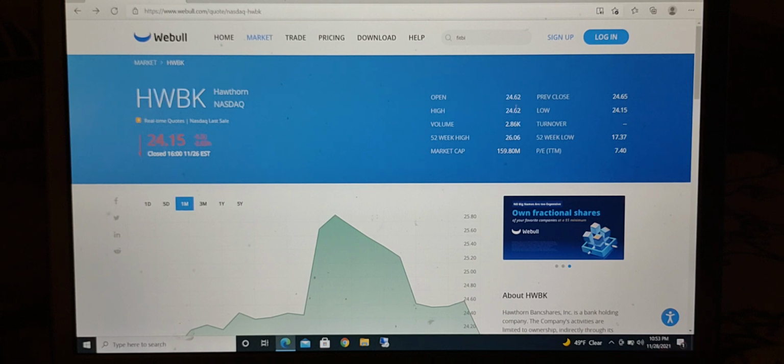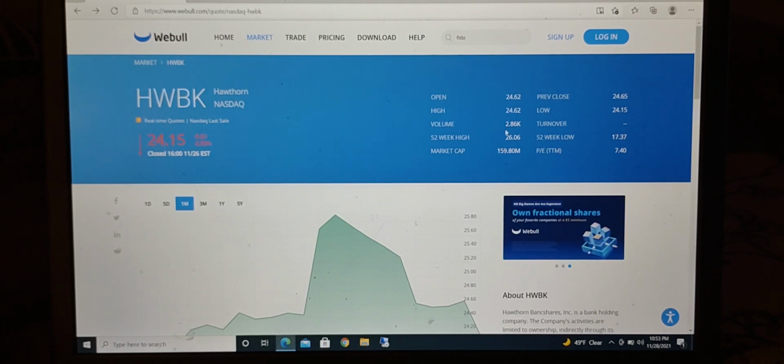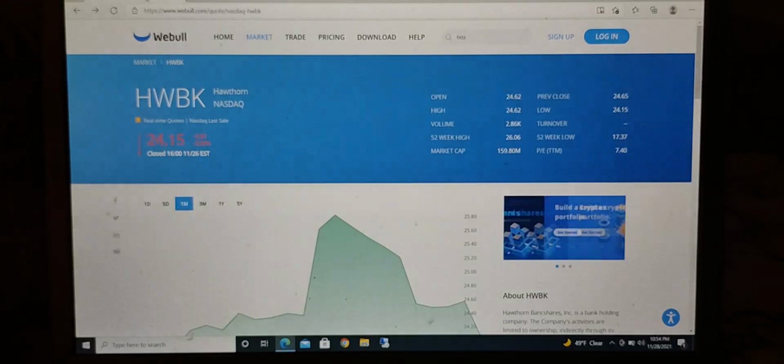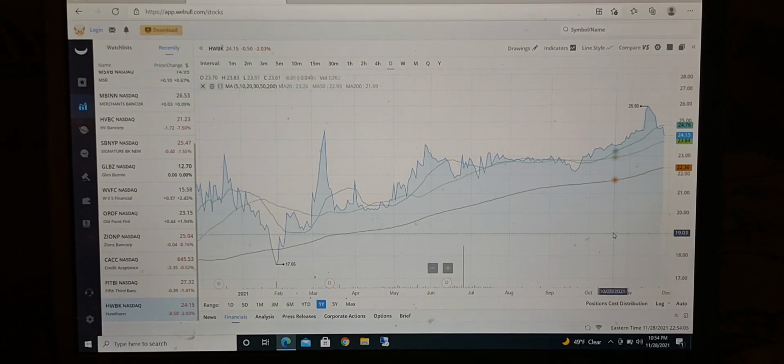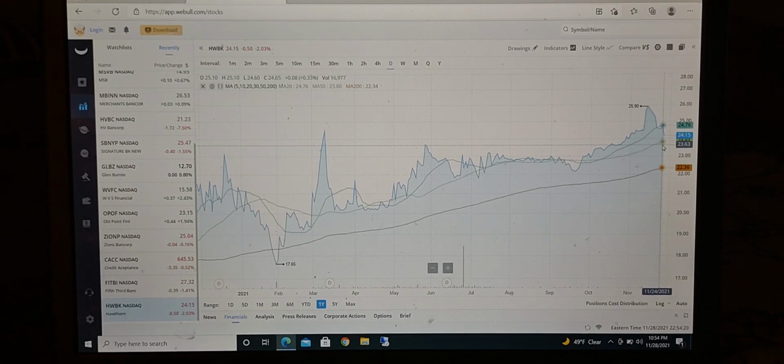So we have really low volume, not a pretty high number for the 52-week high. Market cap is $160 million, pretty much. Now let's look at this chart real quick. So it looks like it's under the 20. And once it reaches below the 50, I think that would be a good sign. Once it kind of reaches near the 50 MA.